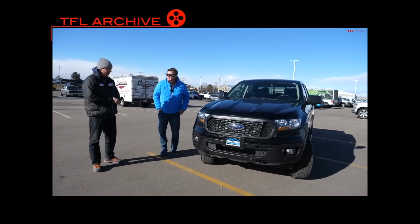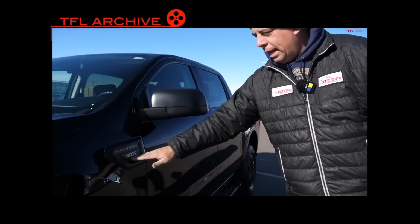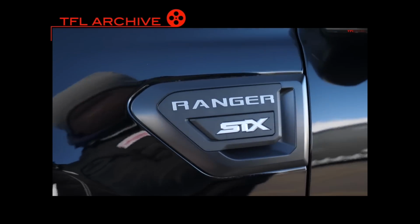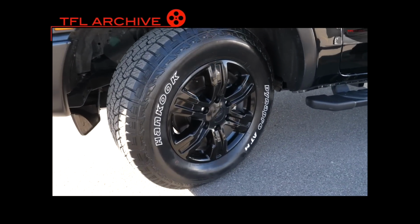So why don't you show them around? This is actually an XL, which is a base truck with an STX package, so it's a little bit dressed up. It also apparently has, what do they call it, a midnight package? It's a midnight package. That's why I want to call it Midnight Max.